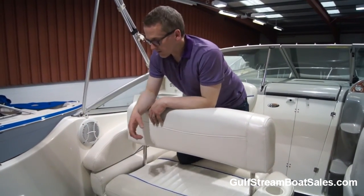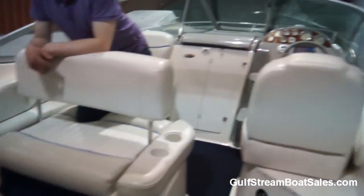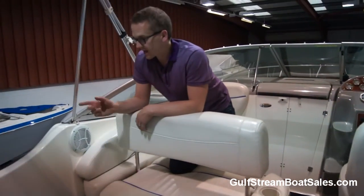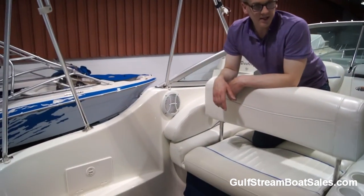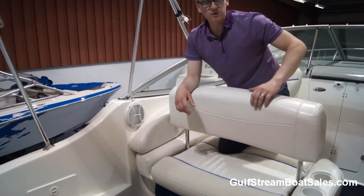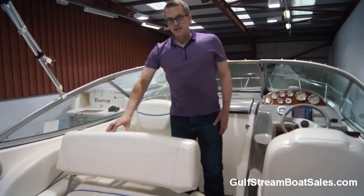You notice as well we've got little moulded in steps on both the port and starboard sides of the cockpit. So if you are moored up against a pier wall or a high jetty, you can use those as steps to get in and out of the side of the boat without having to try and climb up from the swim platform. In terms of the condition of everything in here, it really is pristine.